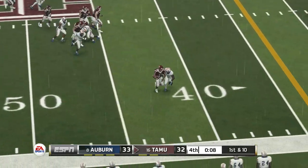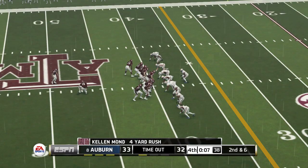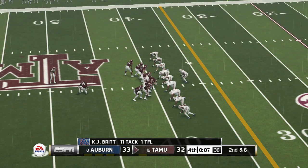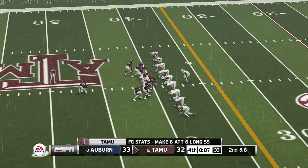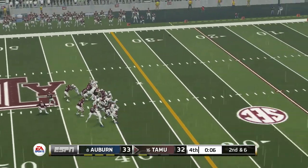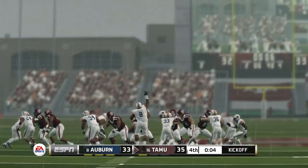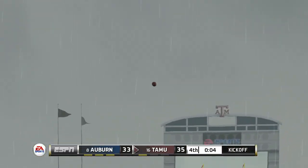Now he's scrambling. He's got the corner, and they make the stop right around the 40. So the Aggies are going to call their second time out. Go, fly to the ball. Let's hustle up. The kick is away, and he nails the long field goal.